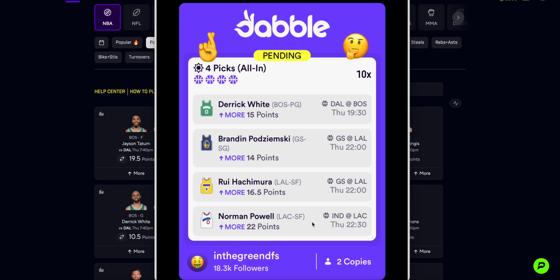So check it out. One more time. For this 4-man banger here, we have a 4-man play with a 10x multiplier. We're taking Derek White over 15 points. We're taking Brandon Prizepicks over 14 points. Derek White over 15 points, Brandon Prizepicks over 14 points, Rui Hachimura over 16.5 points, and Norman Powell over 22 points. Now, guys, as we told you, we are betting $300 here to win $3,000 with a 10x multiplier.